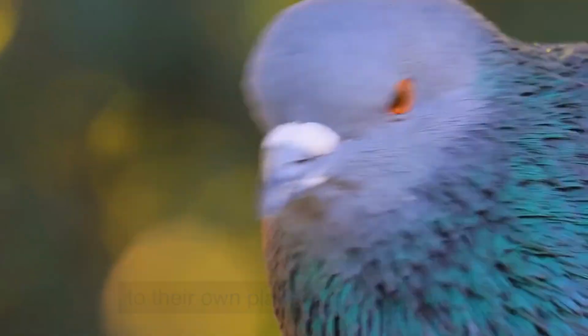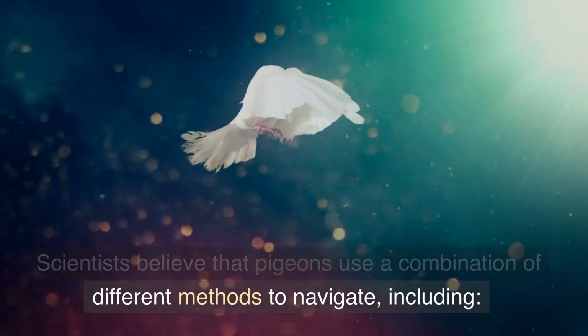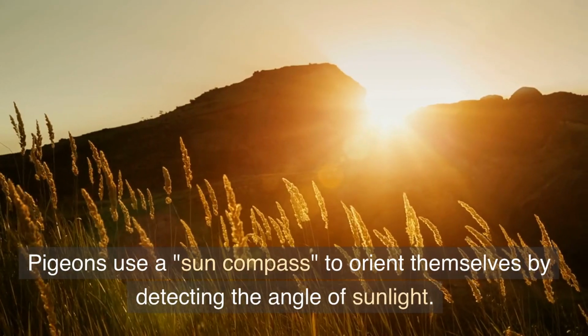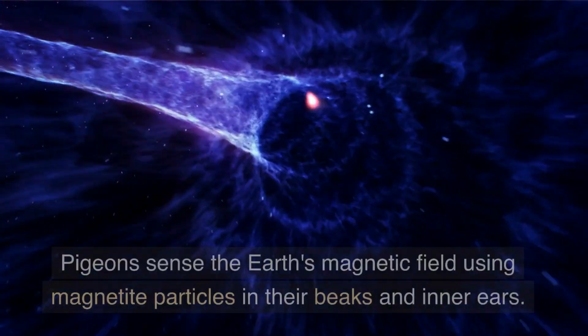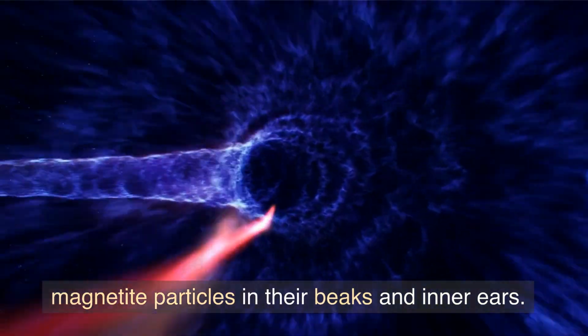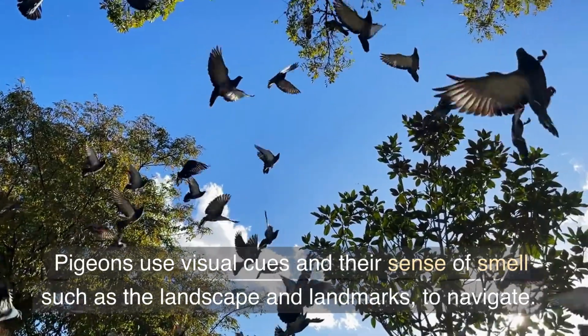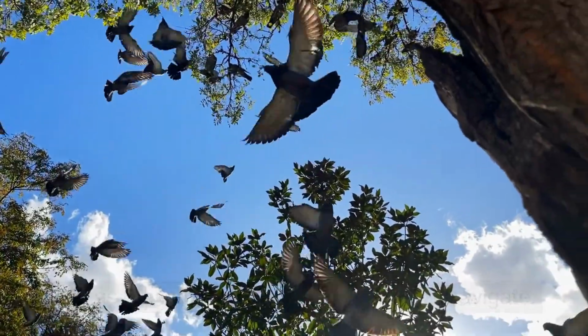from far away. Scientists believe that pigeons use a combination of different methods to navigate, including: pigeons use a sun compass to orient themselves by detecting the angle of sunlight. Pigeons sense the Earth's magnetic field using magnetite particles in their beaks and inner ears. Pigeons use visual cues and their sense of smell, such as the landscape and landmarks, to navigate.